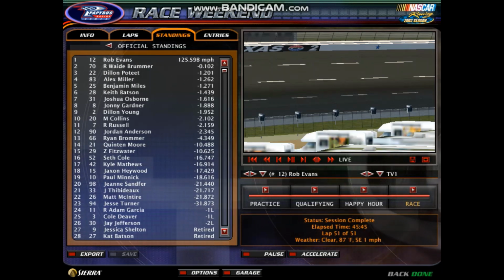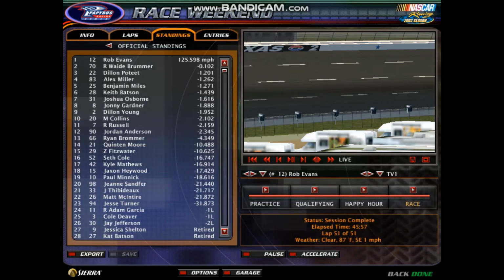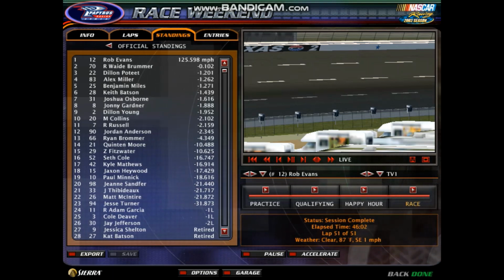Gene Sanford, Jacob Thibodeau, Matt McIntyre. Jesse Turner was the last car to finish on the lead lap, and he was almost lapped right there coming to the checker flag. So 23 cars finished on the lead lap. It was amazing we had that many on the lead lap, to be honest. Cars that finished but were a lap or more down: Adam Garcia, Cole Deaver, and Jay Jefferson.